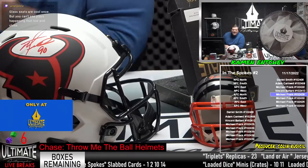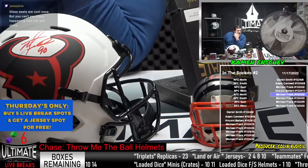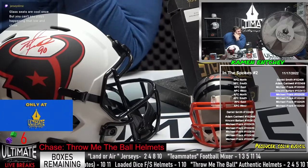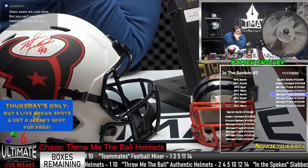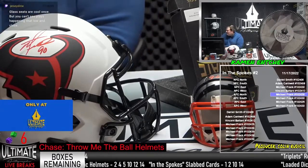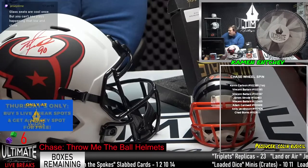Glass seats are cool once, but you can't see plays happening that low and that close. Oh, really? See, the thing I'd be worried about is hockey. And Colin, you've been to a hockey game. How much can you see the puck in person? Can you see it pretty good? You can see it pretty good. Yeah, if you're used to following it, which I think you would be. My girlfriend kind of had problems seeing where to look, but you can see it pretty good. Interesting. All right, well, I'll definitely check out hockey at some point. I will definitely give you guys the experience.